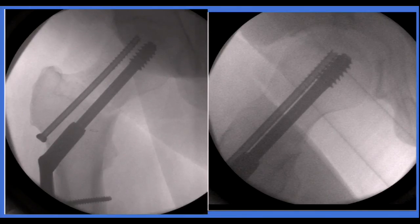I would say your reduction looks really good, especially for a closed reduction, looks excellent. I don't think you could do better than that open. And it looks like your hardware position is good. I'm not a trauma guy, but I would bet you probably want that DHS screw in a little deeper, lesser apex distance, or is that fine? Tip apex looks good. Okay, fine. The medial calcar looks a little bit off, but I need my glasses.